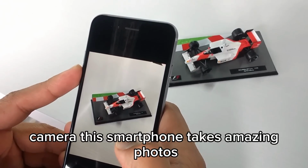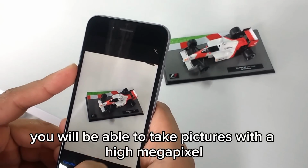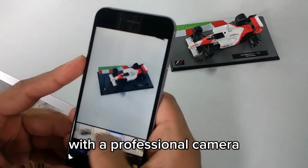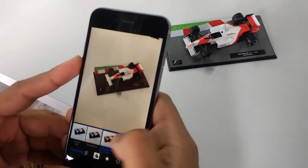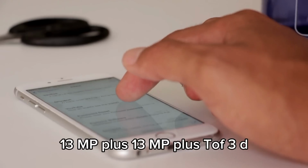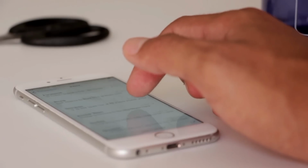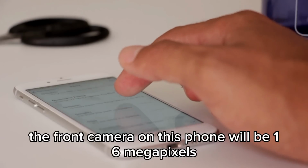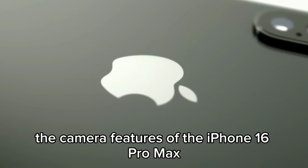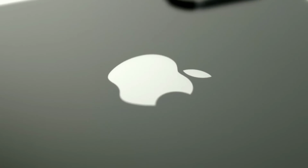Camera. This smartphone takes amazing photos. You will be able to take pictures with a high megapixel camera that look like they were taken with a professional camera. The rear camera on this phone will be 16MP plus 13MP plus 13MP plus TOF 3D. The front camera on this phone will be 16 megapixels. The camera features of the iPhone 16 Pro Max are very interesting.